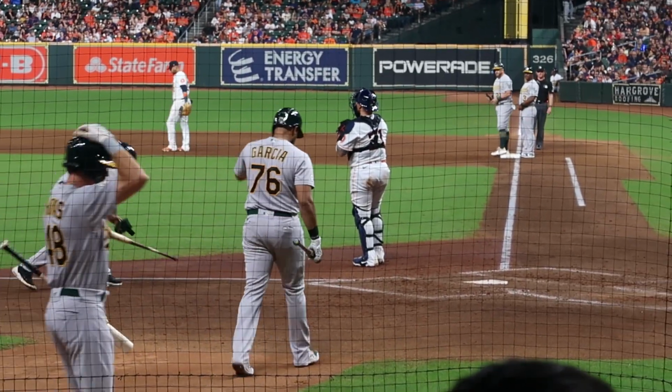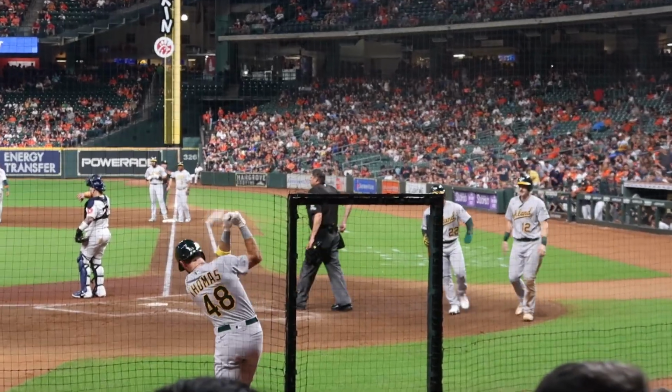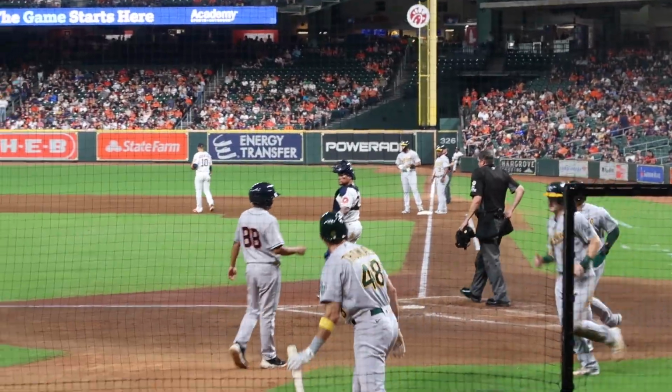First baseman number 76, Dermis Garcia. Oh, there we go. That's going to be one run, and they're going to send home another. The A's take the lead. Let's go. Let's go, Garcia. Stay hot.